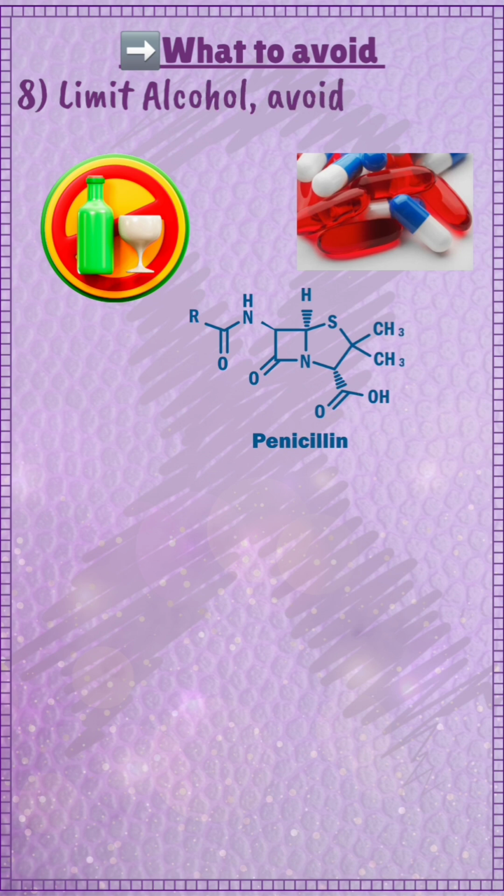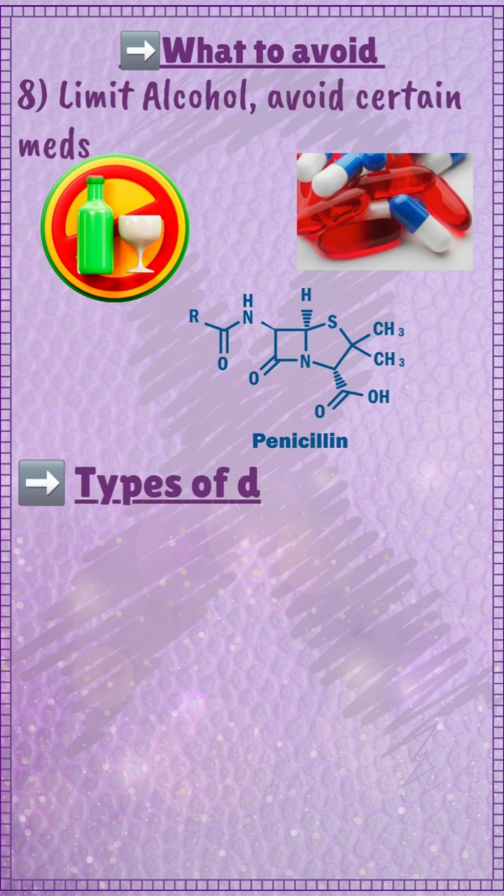Number 8, limit alcohol and avoid certain meds. You can take a glass of wine every now and then or a beer, but not every day. Try to avoid that as far as possible. And medications that contain sulfa. And we are warned against penicillin because you might have a reaction to it, but sometimes people don't have a reaction or a doctor does not have a choice.